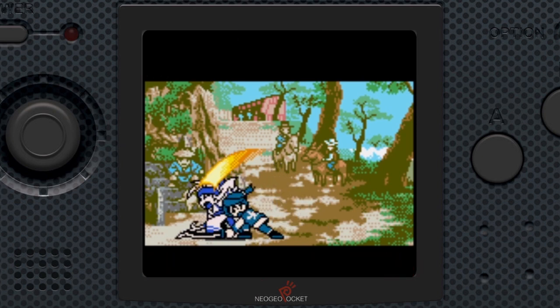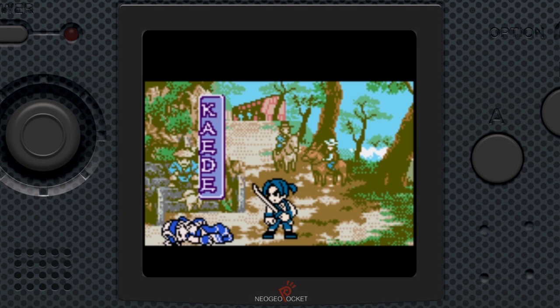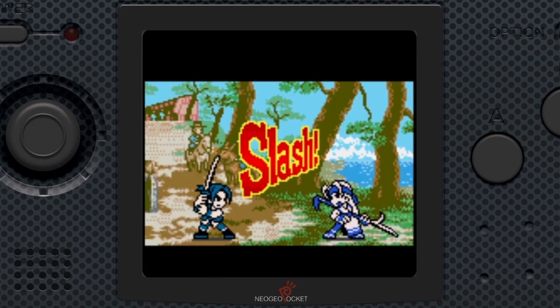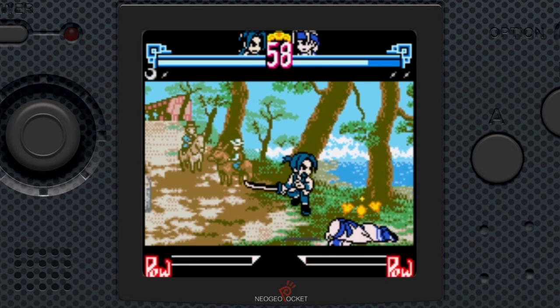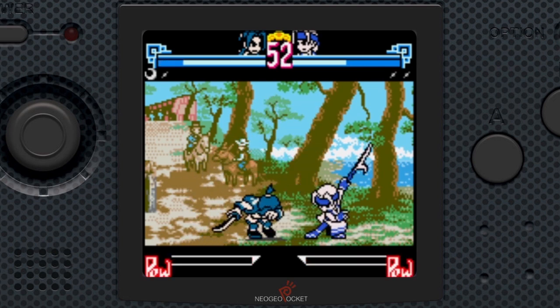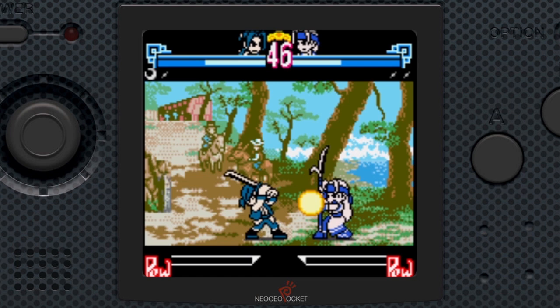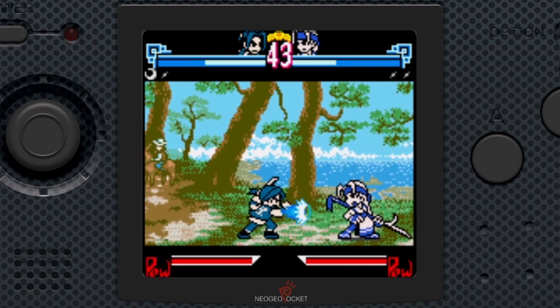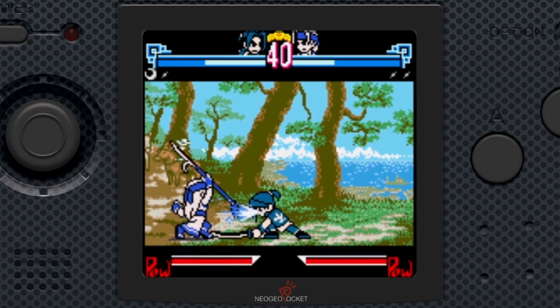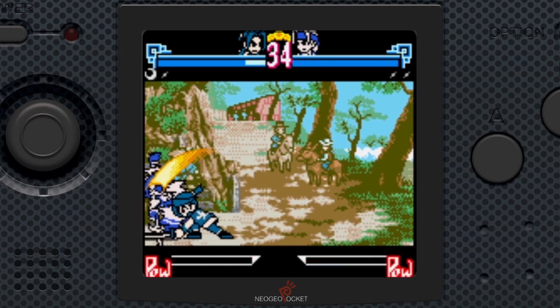Okay, this plays well. It's fairly similar to Fatal Fury and Gals Fighters and King of Fighters and things like that. But there's something about this that just seems off to me. I don't know if it's because it's weapons based, or why that would be too much of an issue for me. I don't know what it is. I mean, it looks nice, it plays nice, but it's just not gelling as much as the other ones did for me.